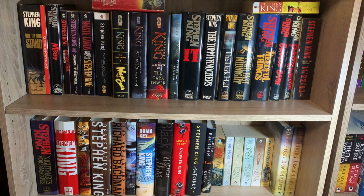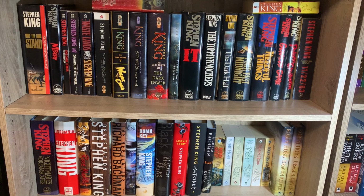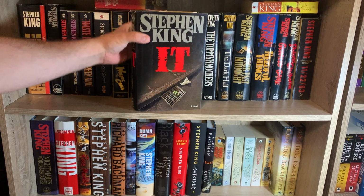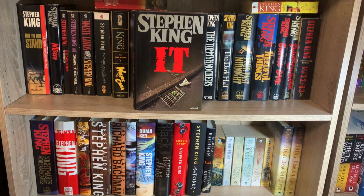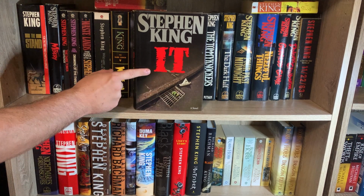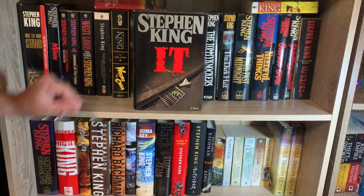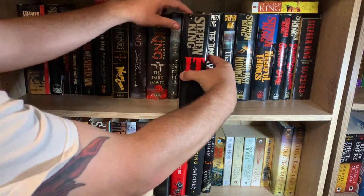This is just a copy I picked up at a used bookstore. So again, a lot of these are hardcovers. A lot of these are first editions. A lot of these are hard copies to get. And I got them used, secondhand, on Marketplace. Someone's selling a bunch for like $25. Like this copy of It, it's a first edition copy of It, and it's a beautiful copy. It's got this one little tear in it, but who cares? I love it.